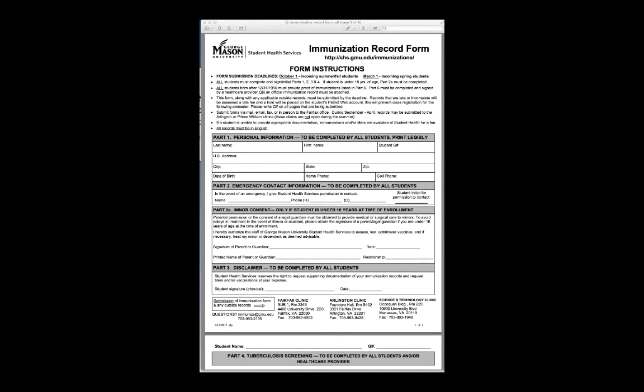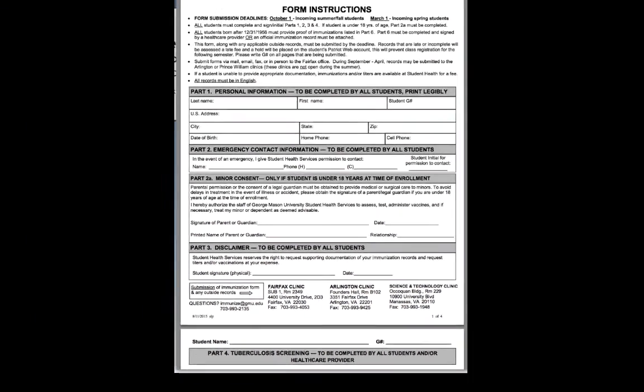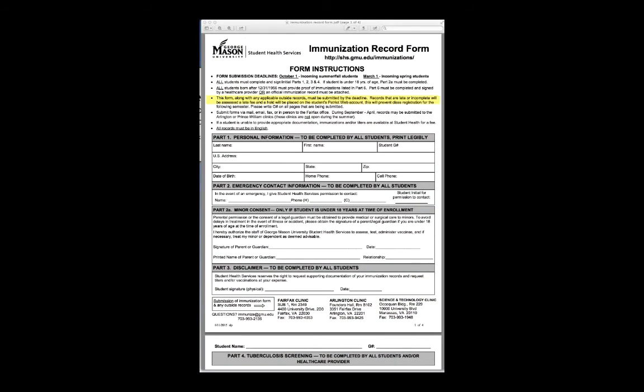All immunization records can be submitted to any of the campuses listed on the immunization record form. The Fairfax campus is open all year long. The Arlington and the Science and Technology campuses are open during spring and fall only. Please clearly print your name and G number on each page of your immunization records and supporting documentation. You can submit your records one of three ways. Just remember the only campus open during the summer is Fairfax.